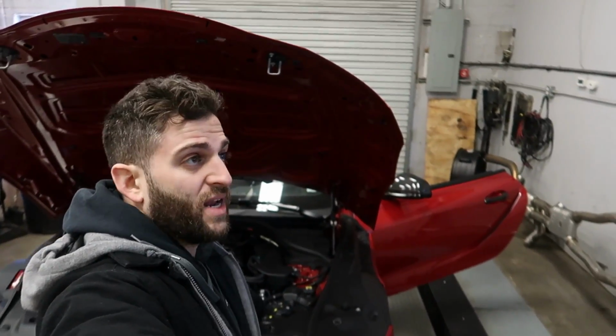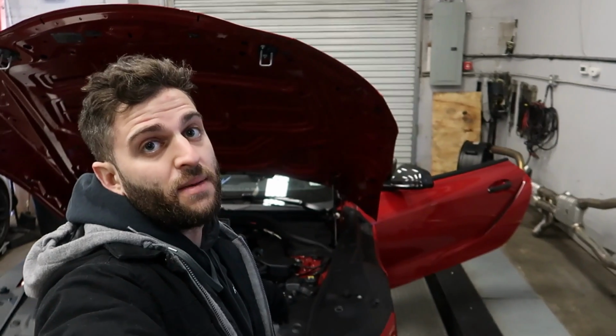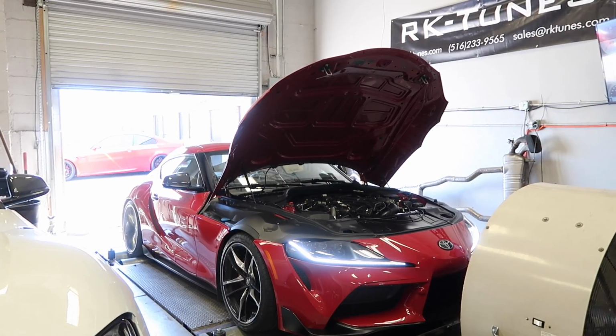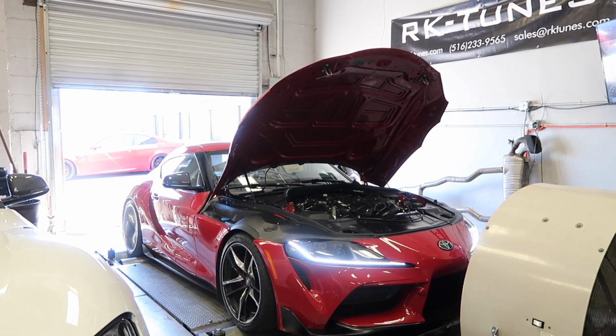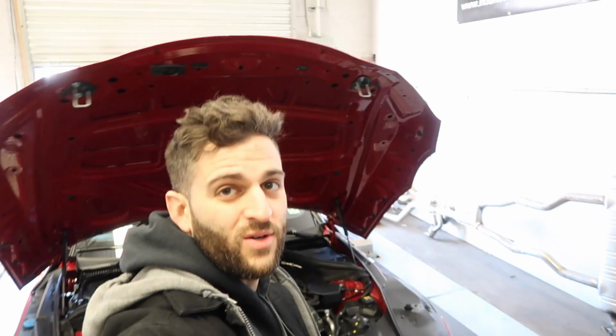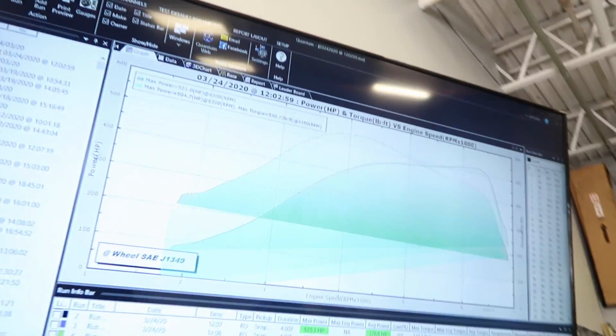I'll give you some dyno rips. This is the A90 Supra with a pure turbo and the Meth injection kit. Right off the rip, no tune changes off our pump gas tune.